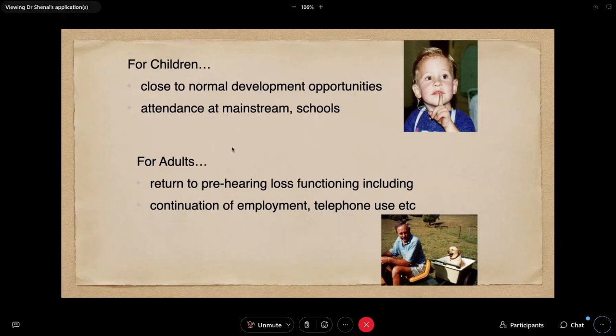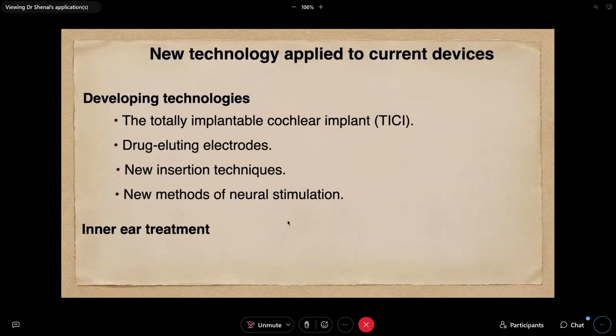So for children, close to normal development, opportunities and attendance at mainstream schools can be achieved with cochlear implants. And adults can return to pre-hearing loss functioning, including continuation of employment and telephone use. Now, there are some new technologies like TIKI. But with TIKI, we have a problem: the microprocessor and the microphone, how will you avoid picking up the sounds coming from the movement of the muscle or from breathing? So that is still going on. Drug eluting electrodes can deliver drugs like neurostimulants or steroids. New insertion techniques, yes, some newer devices are coming.